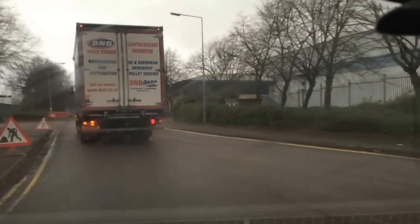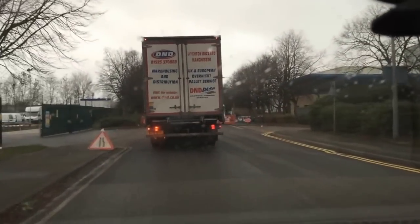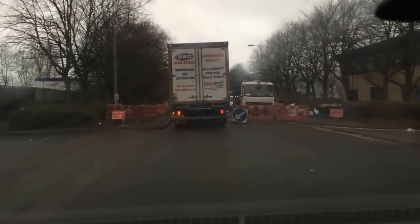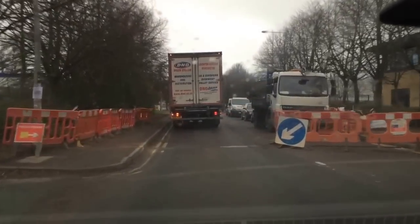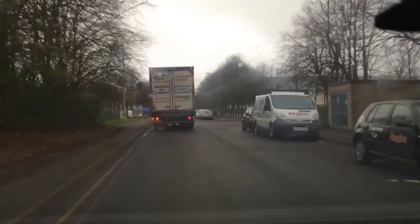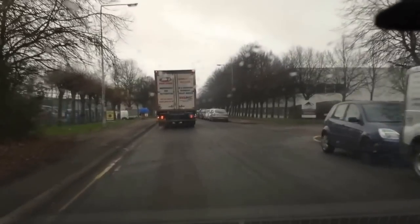So we're just in Mount Farm at the moment, slowing down for the traffic. We're in a 30 zone, so we're just going to keep our gap. It's important, if you get too close to things, you're going to miss what's going on, because the truck's blocking your view. So you just got to keep your space, keep your gap, expect the unexpected.